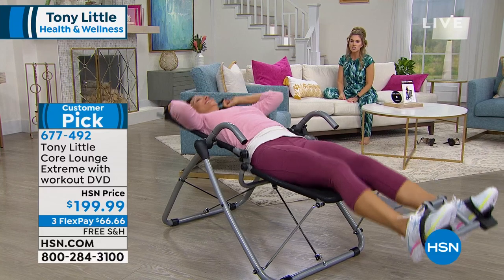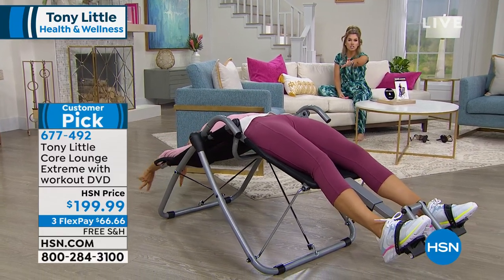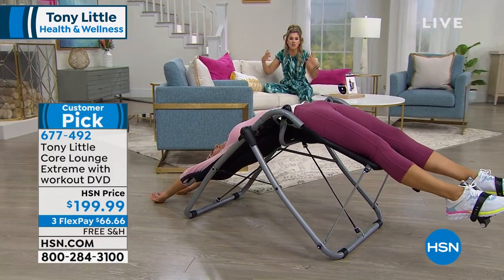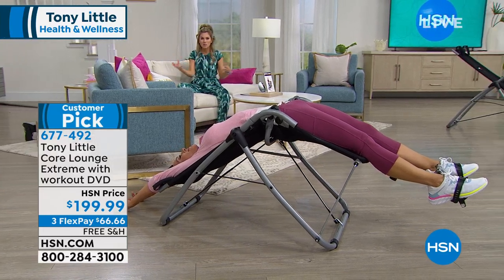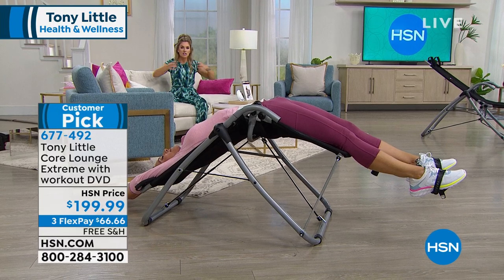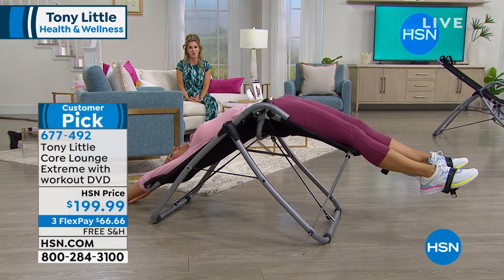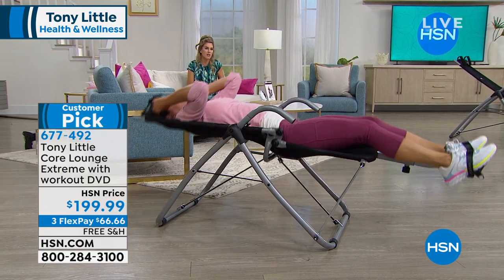Just relaxed. Just show everybody, if you were just taking a little relaxation, look how she can extend. She can actually stretch her muscles, elongate them. For me, Tony, when I think of dancers' bodies, when I think of people who have long, beautiful muscles, they've stretched, they've really elongated them, and they're also engaging them, and you're getting all of that today from your Core Lounge. I'm so excited for everybody that's picking this up today, because Tony, I can see you.